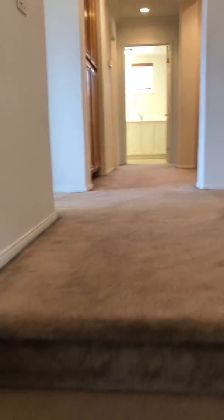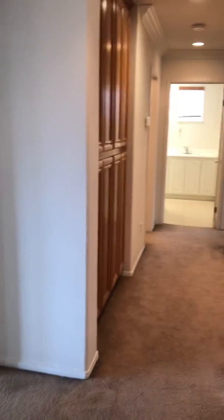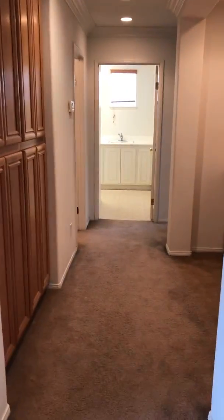And then we're gonna go upstairs in here to see the bedrooms. It's about 2,800 square foot. Built in 2002, and as you can see, the carpet is a little bit dated, so definitely needs to be changed, but that's not a big deal. I mean, I can help you with that. I've got a great guy that can help you with it.